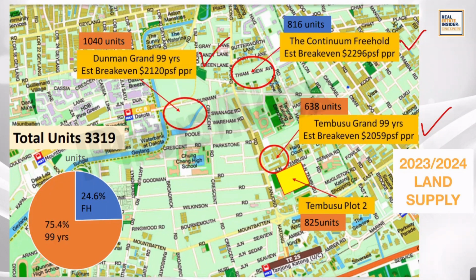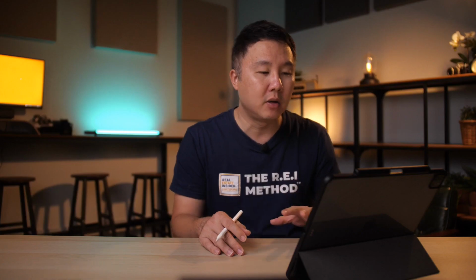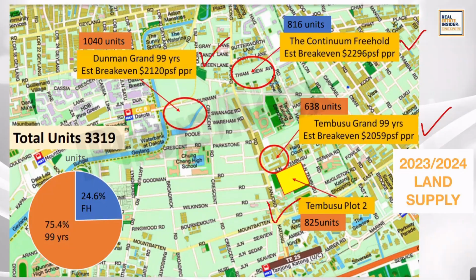For Tembusu, there's not just going to be one plot, there's going to be plot 2 that's going to come out, which is also going to house at least 825 units. So all in all, you can see why we want to compare all these surrounding property prices, because the east side does not have much land available for developers to purchase, or GLS for developers to purchase. All right, so that's why with this new up-and-coming supply, the total number of units, about 3,319, is going to create a very huge buzz in terms of the east side.